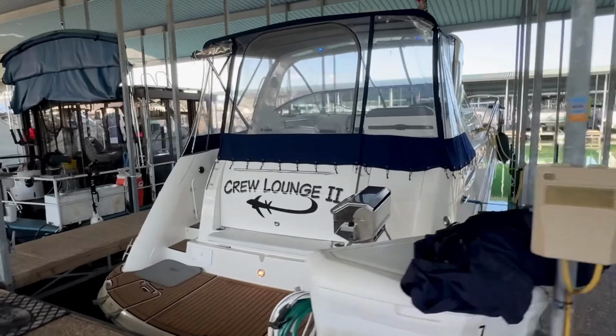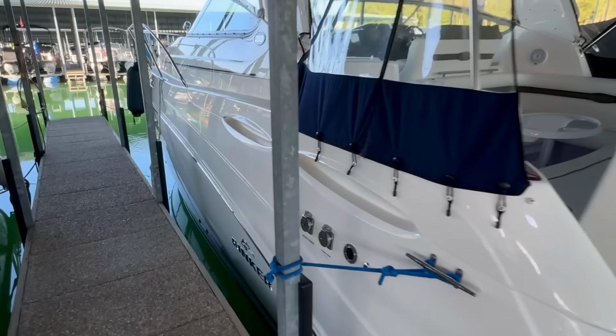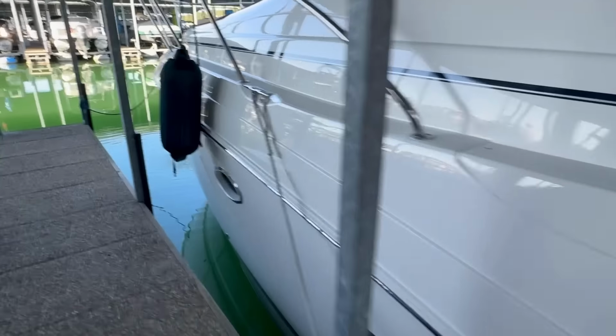Do you want to step over here to this other side here? That's why I wanted to walk over here to this side. I lost my train of thought.